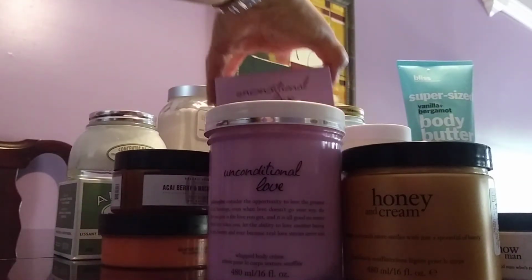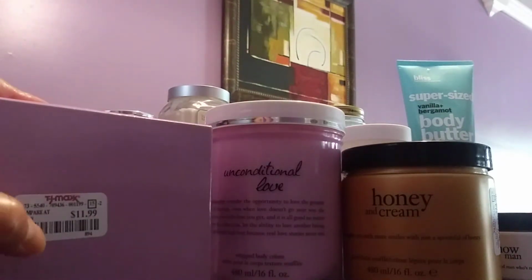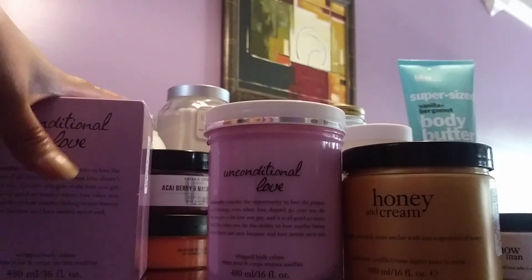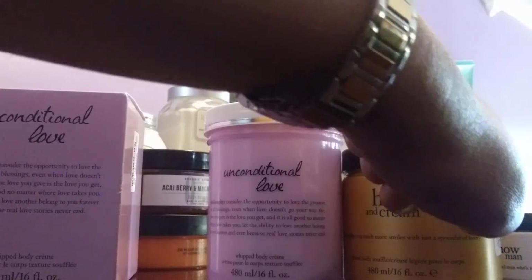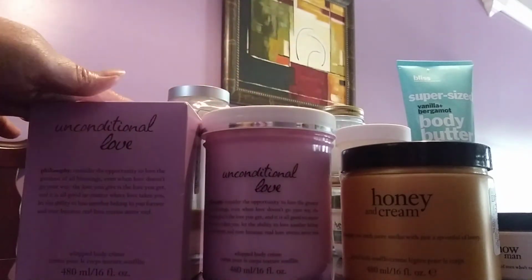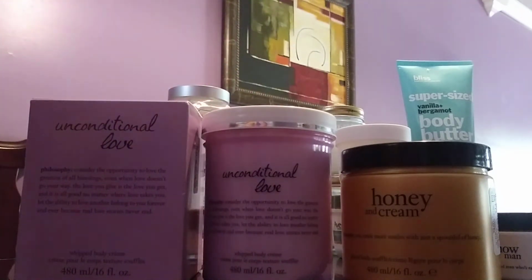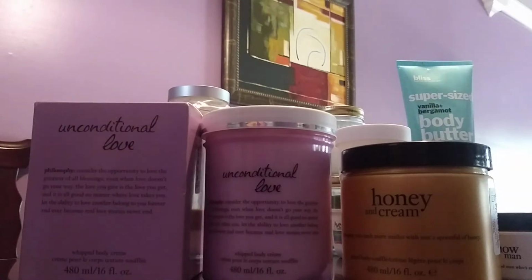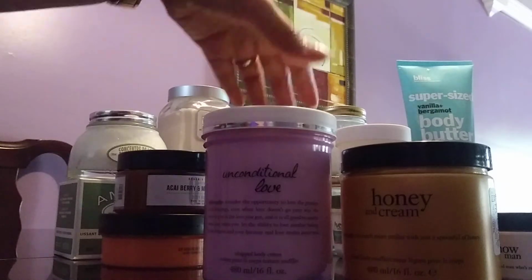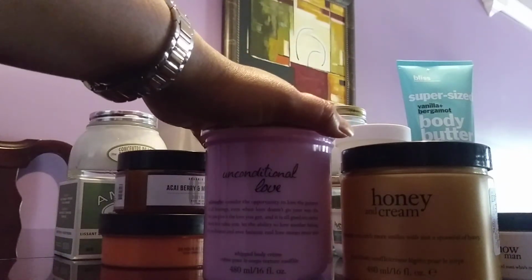I love the packaging. This was only $11.99, and normally the Philosophy products that I see there just have tape over them to prevent people from sticking their fingers in, I guess. This one came with a box, so I was very impressed. I was like, is that Philosophy? Because this was not in the Philosophy area. It was in a random area of skincare on the shelf. So I got it, and I was very surprised to see that it was priced at $11.99.